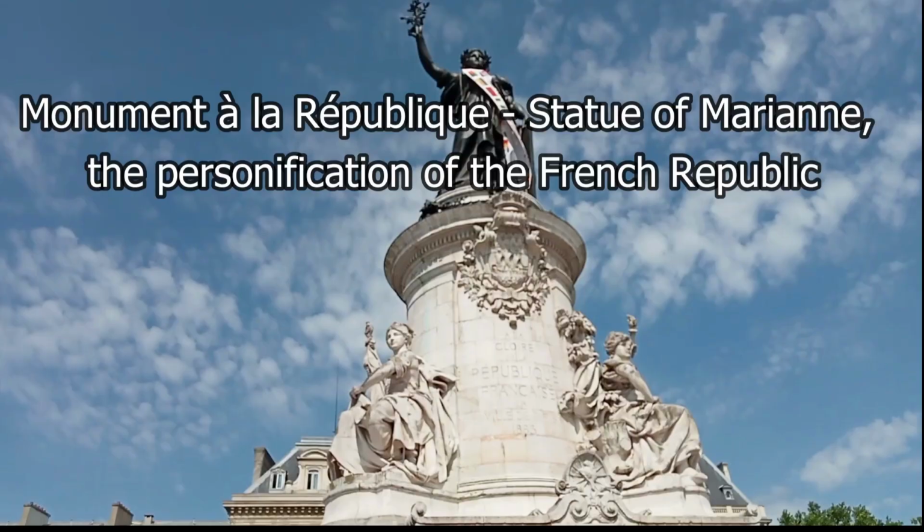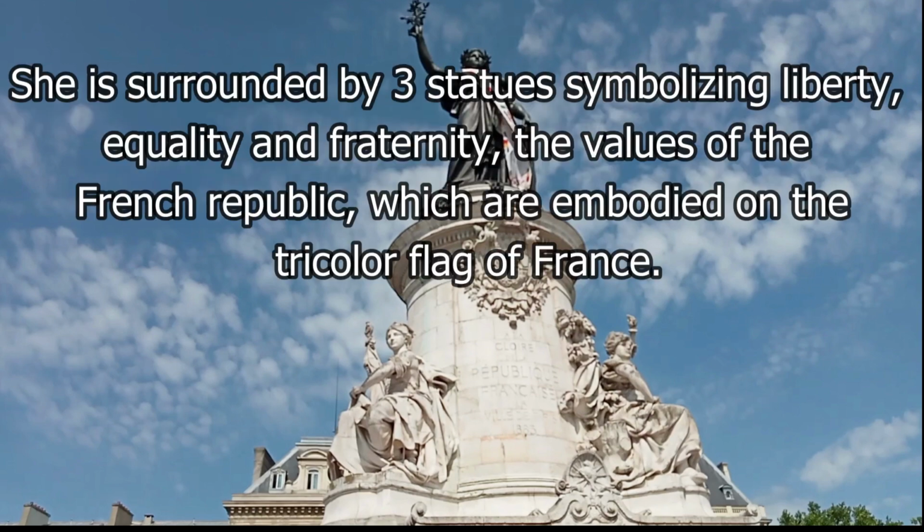I'm in Paris. I'm standing in front of one of the several landmarks. This is the symbol of the Republic. I'm going to flip the picture now. The Monument à la République is a statue of Marianne, the personification of the French Republic. She is surrounded by statues symbolizing liberty, equality, and fraternity, the values of the French Republic, which are embodied on the tricolor flag of France.